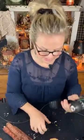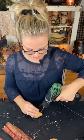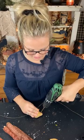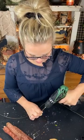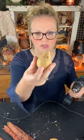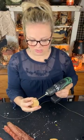I have already pre-drilled all of these gourds except for one. I wanted to show you just real quick how easy it is. The hardest part, you guys, is keeping your drill in the same spot, which is not hard. Just put it on a flat surface and go slow. You may have to use your fingers to hold it in place until, see, there we go. That's how easy that was. And then on the opposite side, I'll drill another one.